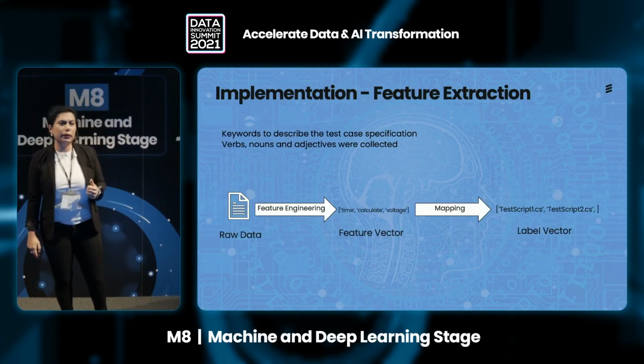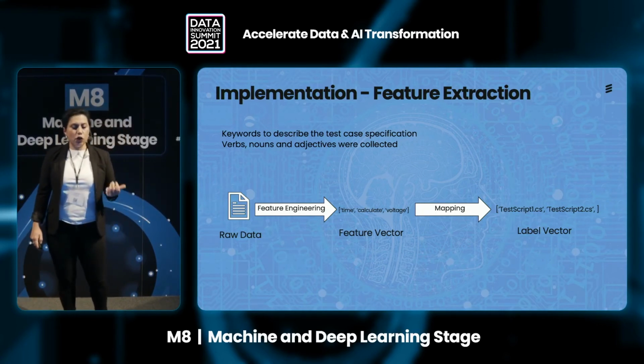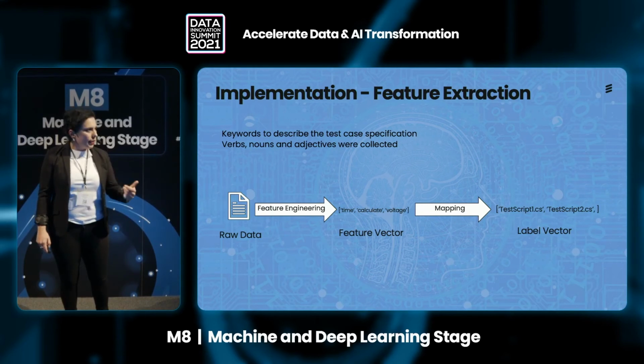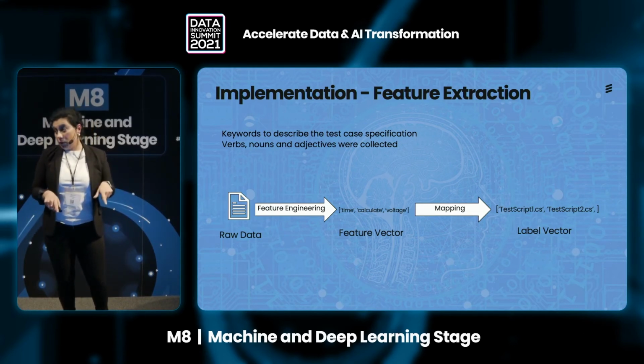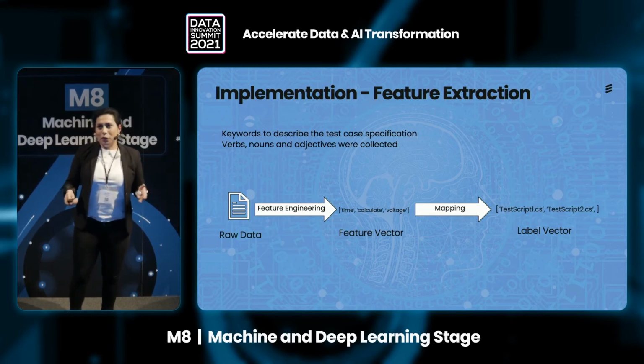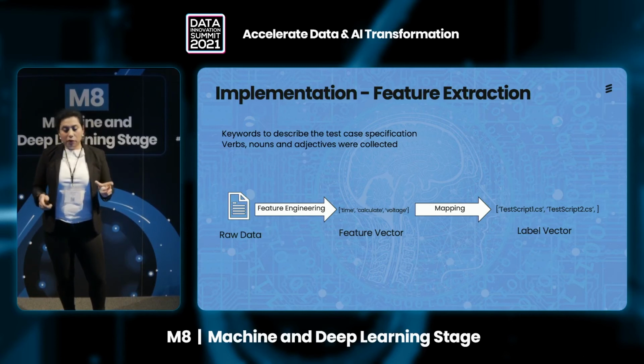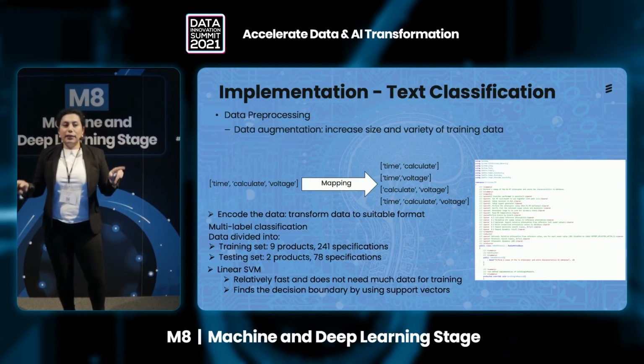I have a very simple example here for you. Assume the algorithm detects these three words: time, calculate, and voltage as important. Of course, this is a simple example, just because usually a test specification is more than 5 pages, and you can assume the keywords could be more than 100. But it's a simple example. We have these three words, and then we can map them with some of the existing C# code that we have in our database. But it's not the case that these three words always come in this order.